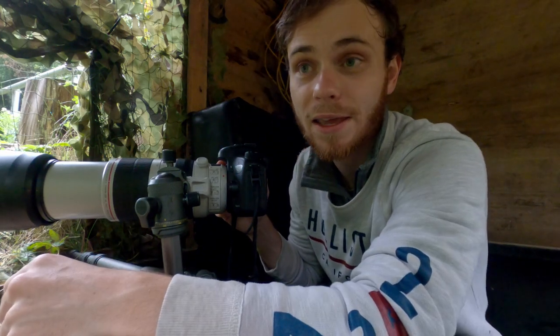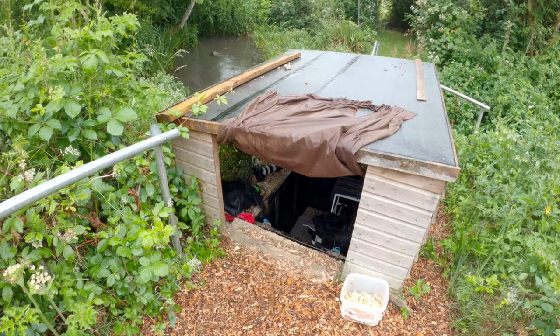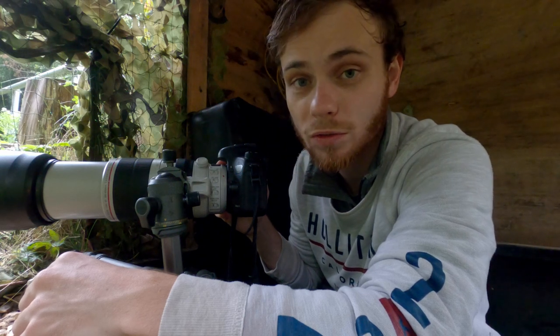I'm in a water level hide as well, so to get into the hide, you come down the stairs, and I'm just waiting now for the water voles to arrive.